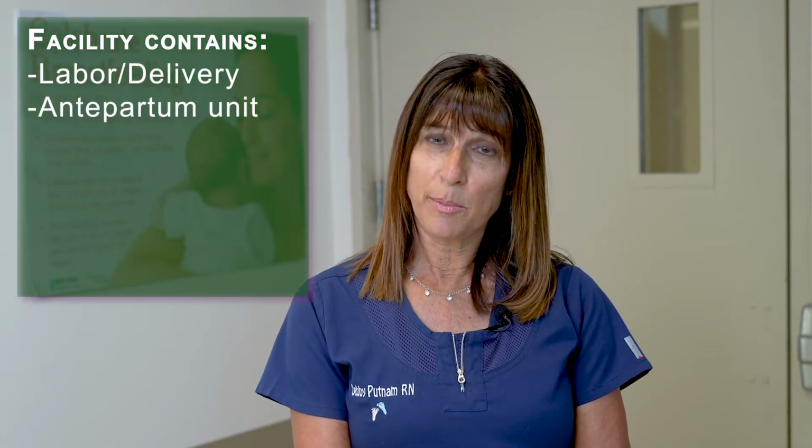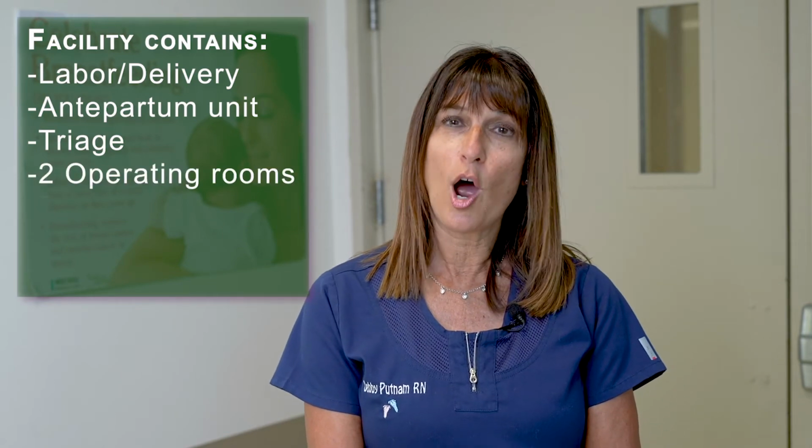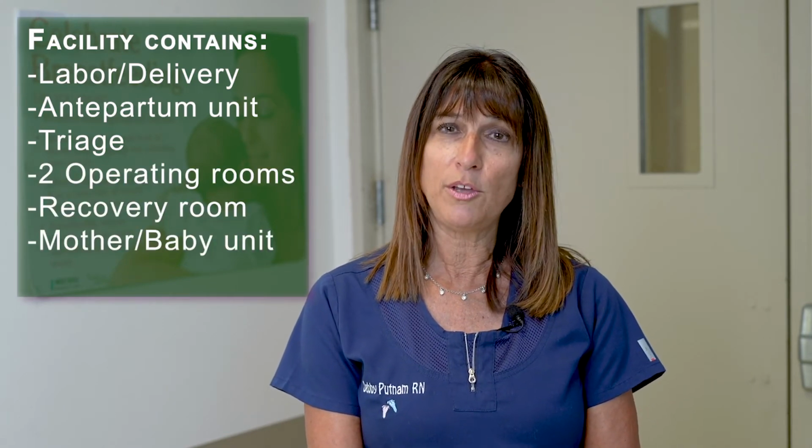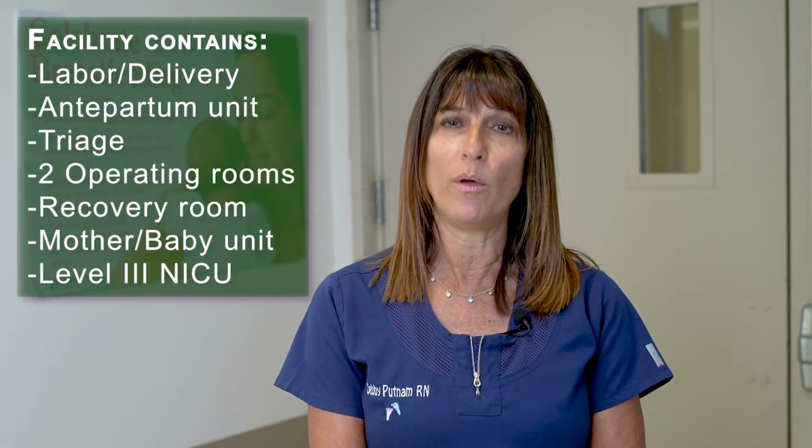So the wonderful aspect about our unit is everything is housed on one floor. Here on the first floor, we have our labor and delivery, we have an antepartum unit, we have a triage, we have 2 operating rooms, a recovery room, our mother-baby unit, and our NICU, all housed together on this first floor with our own private entrance. That's especially nice because the only people coming in and out of our unit are people like yourselves having babies or people like me that work here.